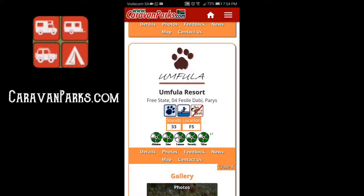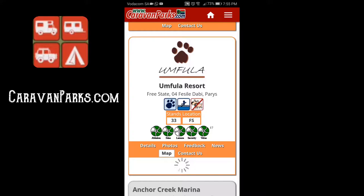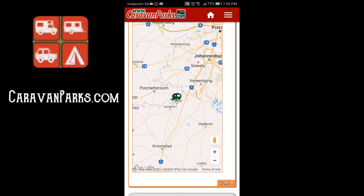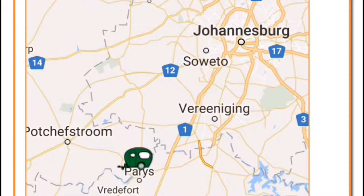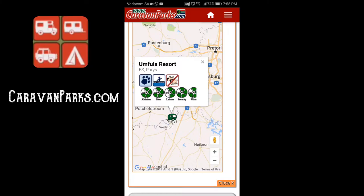There's some news. Don't know if they have been in the news. Okay, so there was a fire, it seems. And there's a map as well. Okay, so you actually use Google Maps, which is great. You can use this and have no problem at all. So they show you a little caravan there and Infula Resort. That's pretty cool. Quite a good app. I like this.